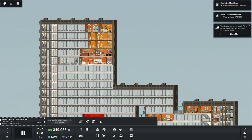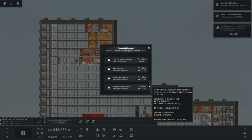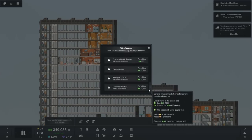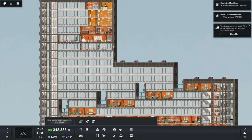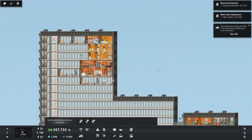Okay, put that there. Fits in nicely, cool. And oh, no, wrong one. There's that one, and helicopter charters, Jesus. Fitness and health club. Bam, right there. Handyman services are needed. Again. Here, let's just double it up. Let's just get ahead of the issue.